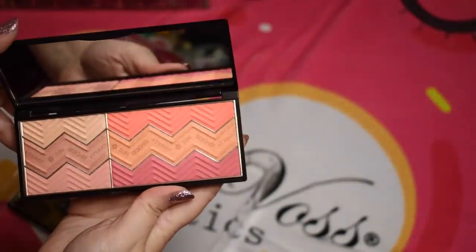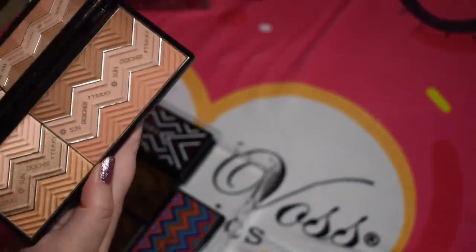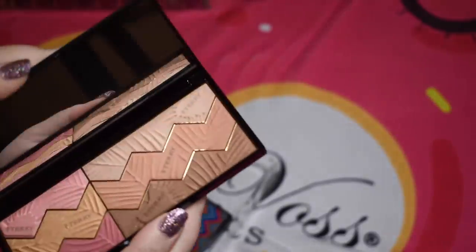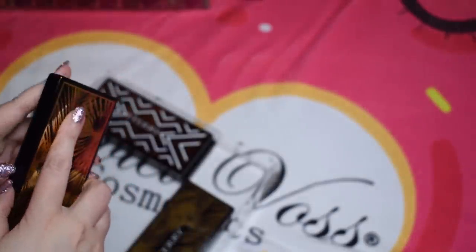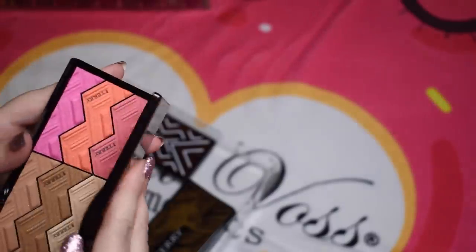I have a few palettes from By Terry. They're the Sun Designer palettes. They're pretty nice. I do like them. This is Happy Cheek, or Happy Chick, and this one's Happy Sun. They're very pretty. I wish the packaging was different so you could tell them apart. This one is Savannah Love. This one's Tropical Sunset. Tan and Flash Cruise. And this is Light and Tan Vibes.